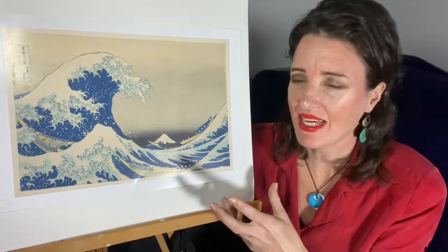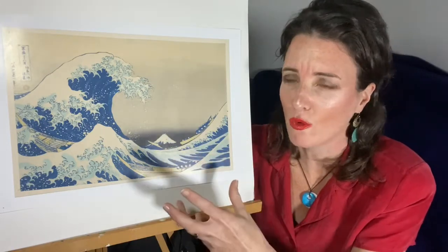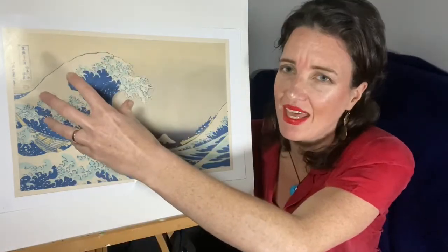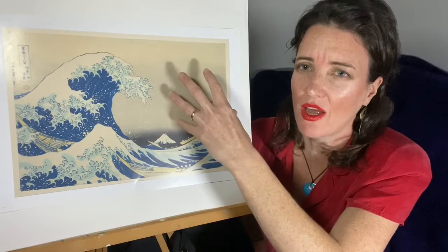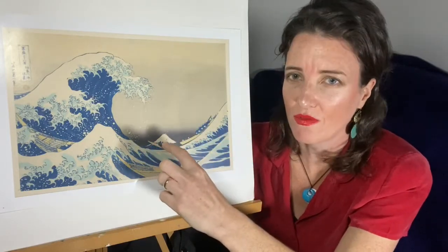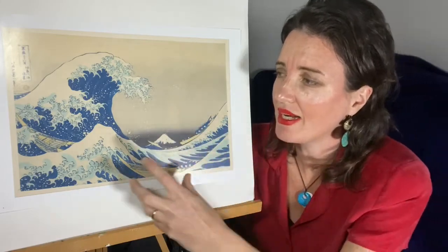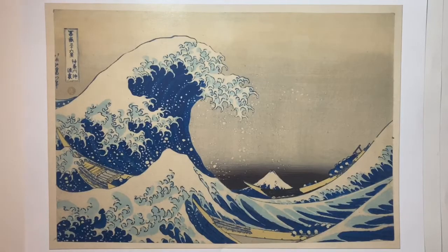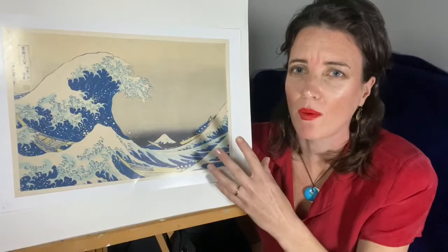Hokusai has the ability here to break down the organic forms into simple areas, simple structures. We have the wave over here, we have the clouds and the sky over here, we have the mountain here, and we have the clean lines and forms of the boats. It's really rhythmic, like poetry. It just works simplistically together, and we can read it easily, which is why it works as a subject.